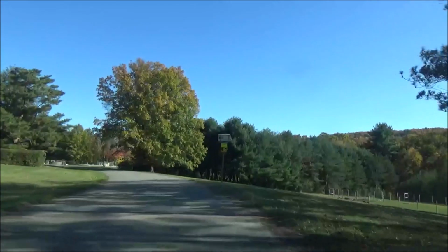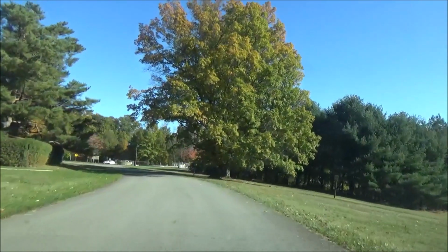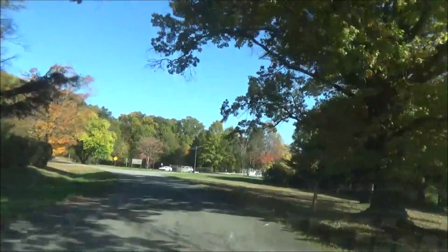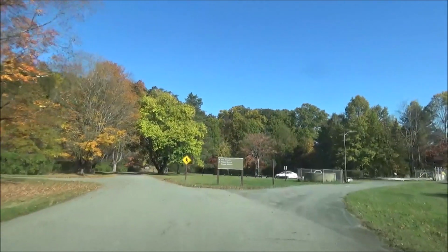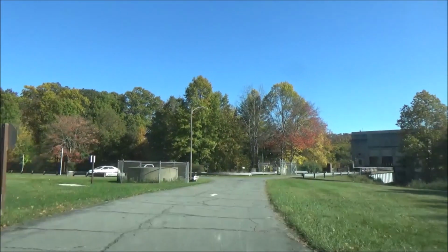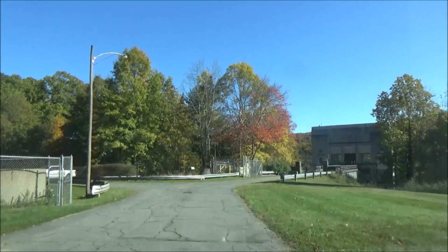They have one of these signs up, speed limit's 20. So I guess people are speeding through here. I don't understand why some people have to be in such a big hurry all the time. Just slow down and enjoy the scenery. I could see if you're on the interstate, that's different when the speed limit's 70 miles an hour. But in a place like this, there's no reason to be speeding through.